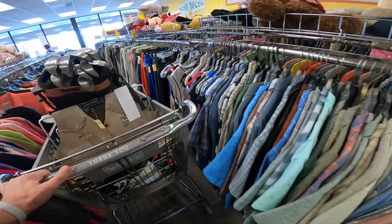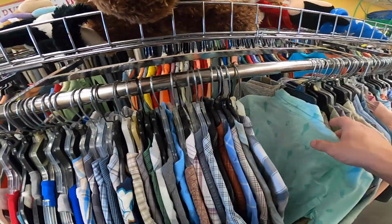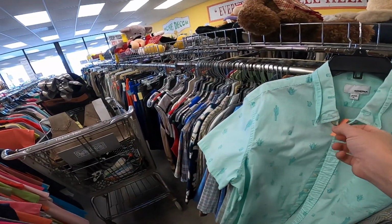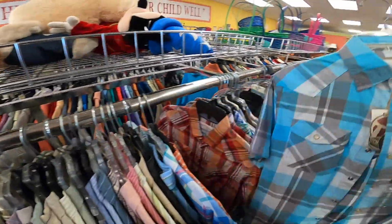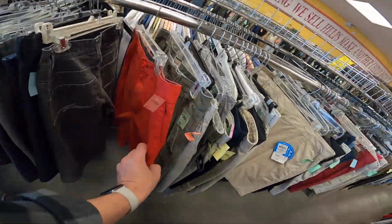Still cruising around the store. Decided to stop by the shirts because you never know what you're going to find. Like this amazing pistachio green cacti shirt. I did end up buying this simply for myself because summer's almost here and the beach days are going to be pleasurable in that minty green shirt.